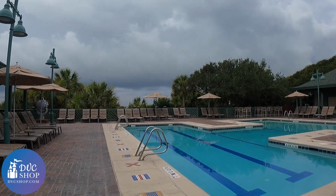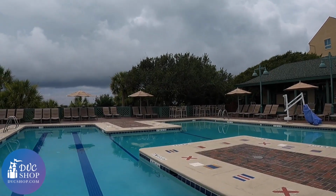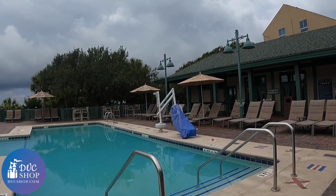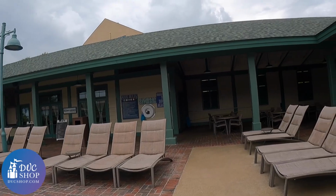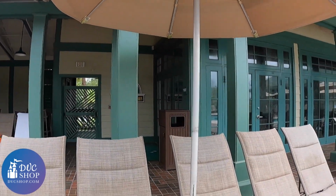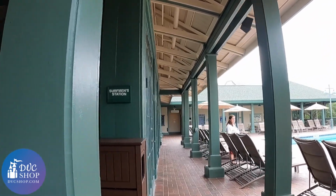So here we are on the pool deck. We are one story above. Underneath this is the parking garage. Here you can see the pool has lap lanes, and it's actually a fairly large size pool. Again, we got here early in the morning, right when it opened, so there wasn't anybody here yet. Plenty of seating throughout the area, whether you want a lounge chair or you'd like shade or sun, or you'd like to go sit at a 4-seater or 5-seater, they are all available for your use.